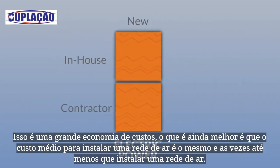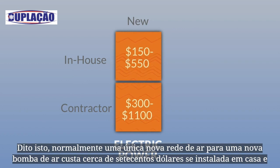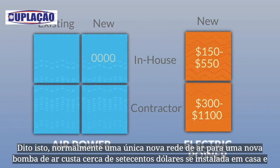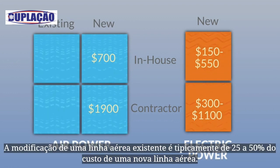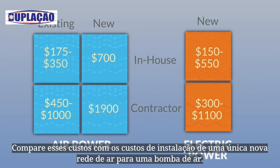What's even better is that the average cost to install an electric drop is about the same, and sometimes even less than installing an air drop. That being said, typically a single new air drop for a new air pump runs about $700 if installed in-house and $1,800 to $2,000 if installed by a contractor. Modifying an existing airline is typically 25 to 50% of the cost of a new airline. Compare those costs to the costs of installing a single new electric drop for an electric pump.